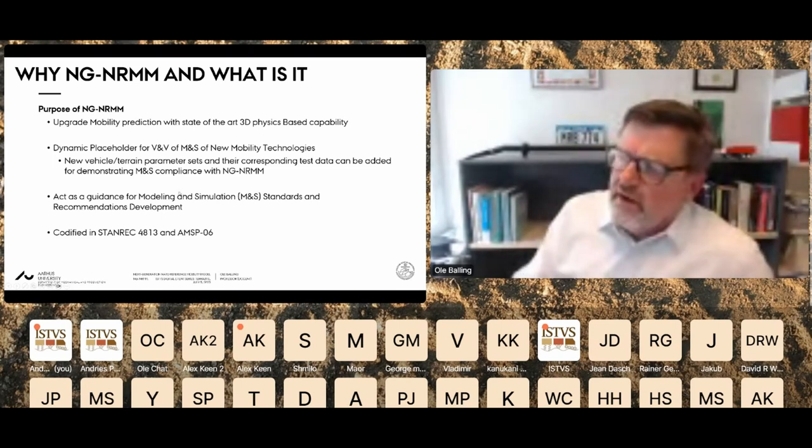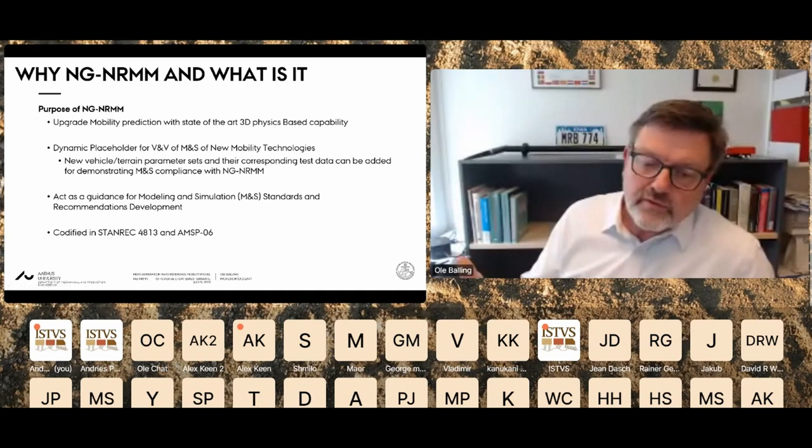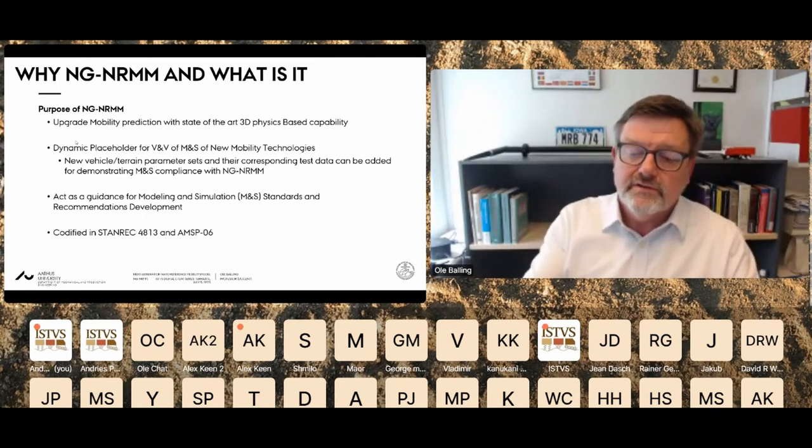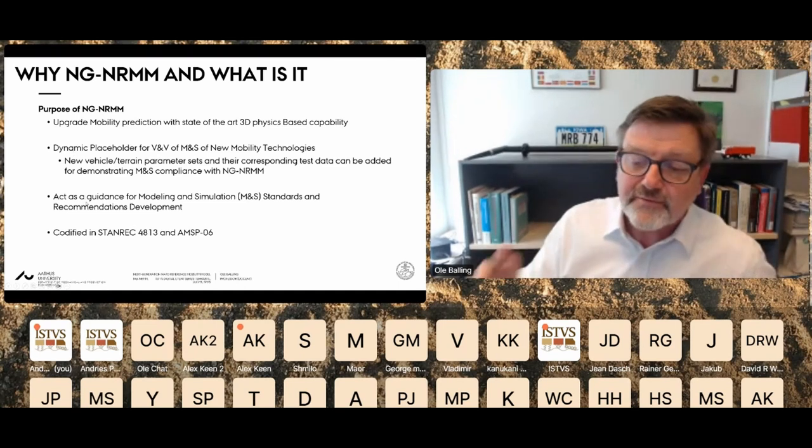I would say one thing I'm missing on this slide here is also the geospatial input. NG-NRMM is also about taking actual physical terrain. How do you geospatially represent that and the characteristics in it? So there's been a lot of work done there, and I'll show that in our standard figure here afterwards.